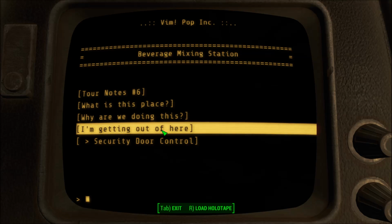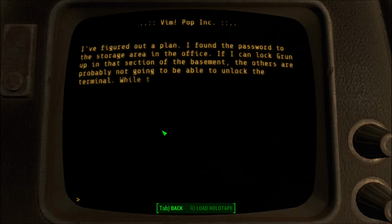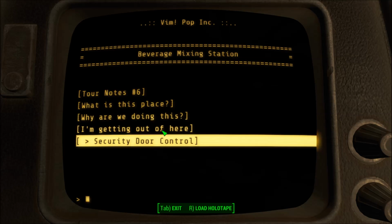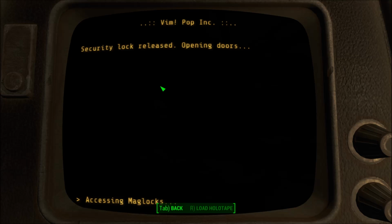I'm getting out of here. Fair reaction. I figured out a plan. I found the password to the storage area in the office. If I can lure Gren up to that section of the basement, the others will probably not be able to unlock the terminal while I'm busy trying to let him out. I'll be gone before they realize. Find somewhere quiet to live on my own, and if they manage to let Gren out, he'll probably be so mad he'll attack them. Not a bad plan.